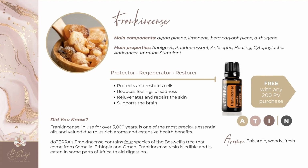Something that makes doTERRA's frankincense very special is that it is blending 4 different species of the Boswellia tree. So this isn't just one type of frankincense. It has 4. And so that makes it a very robust, highly potent essential oil. And that's why this oil does so much, because it's combining the different species of the Boswellia tree. And so our frankincense comes from Somalia, Ethiopia, and Oman. And frankincense resin is edible also. And in many parts of Africa, they actually just chew it and eat it to help with digestion.